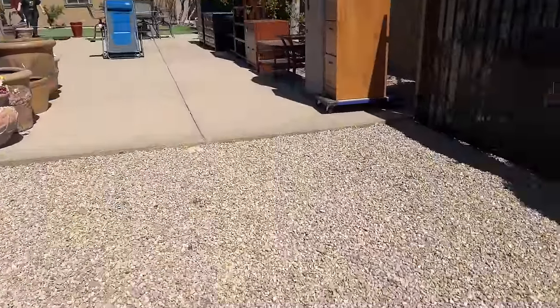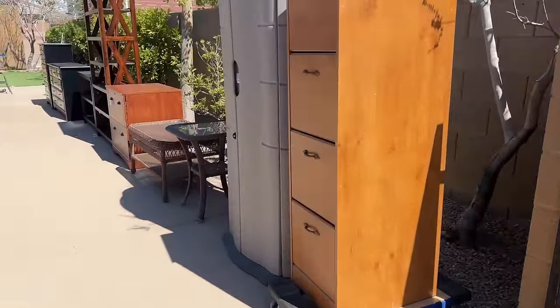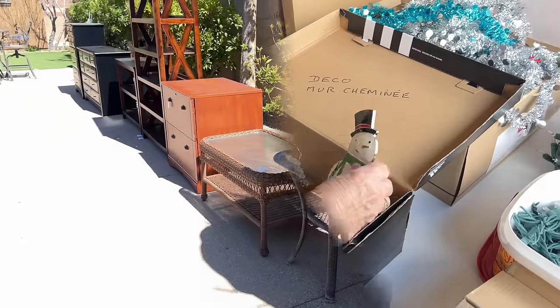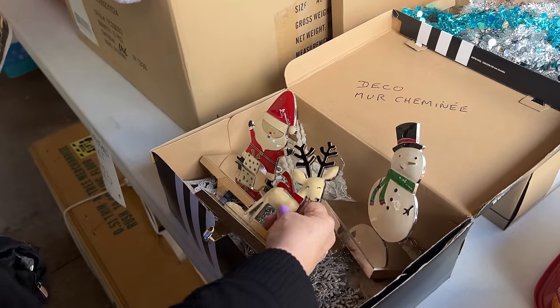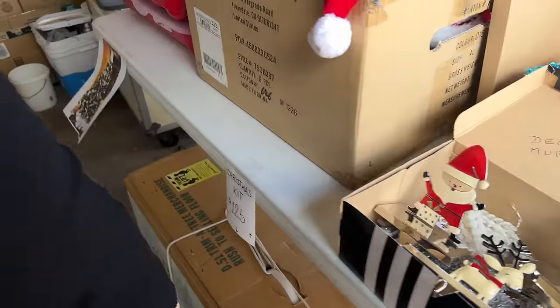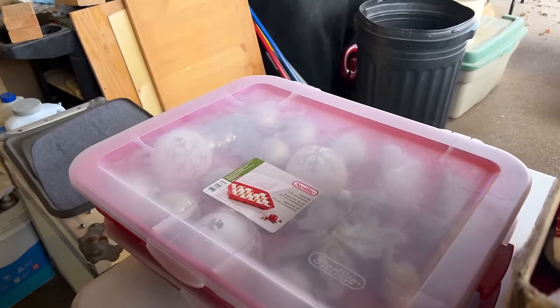All right, so the wind has really kicked up here, and we found ourselves a moving sale. Let's see what we can find. Oh, look at all these cute Christmas stocking holders. Little bit early, but they're cute. It's going to be here before we know it, probably. That's scary. Let's go inside.